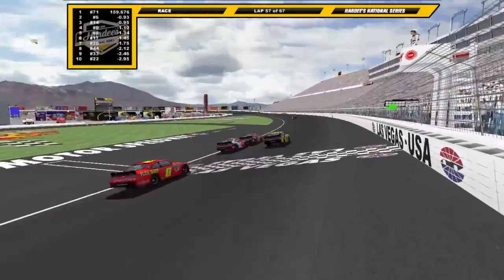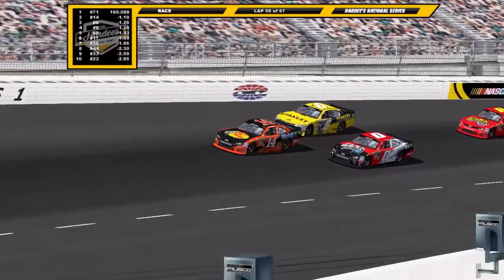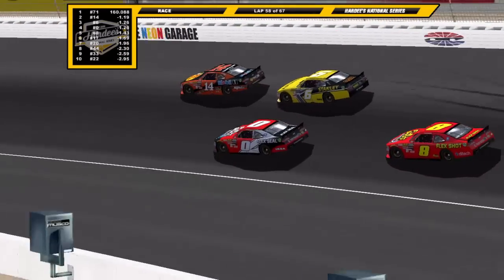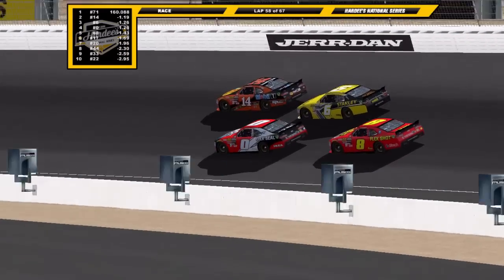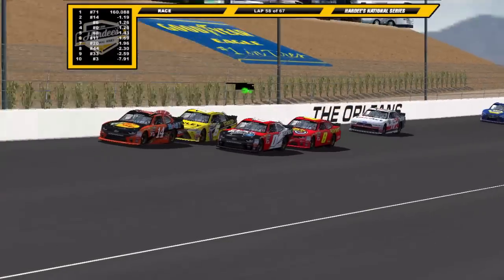And it looks like she might be looking underneath the 14 for just a bit, and she is going to look underneath the 14 there. And now Hannah Allen is looking to take the 2nd spot away from Williams on the outside, Angel following suit. A 2-wide battle for position, 2 rows deep.